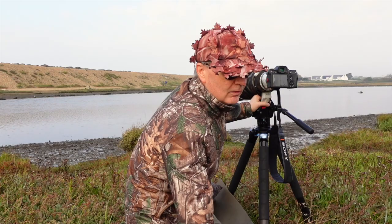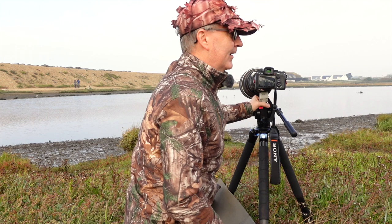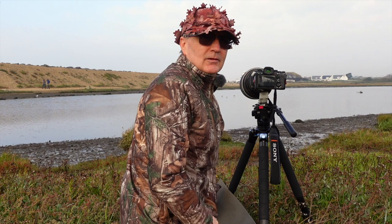Morning. Wow, another couple of dogs go by. Always busy around here. But it's just like being in a park at the moment with these Black-tailed Godwits. Don't know why they haven't flown off.